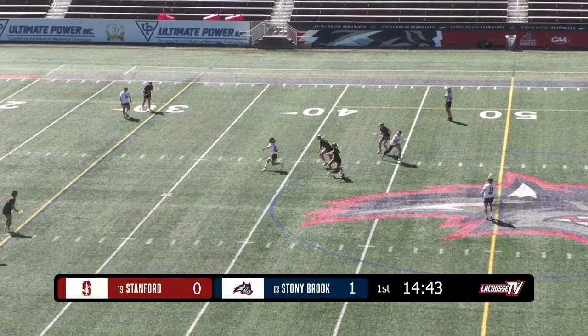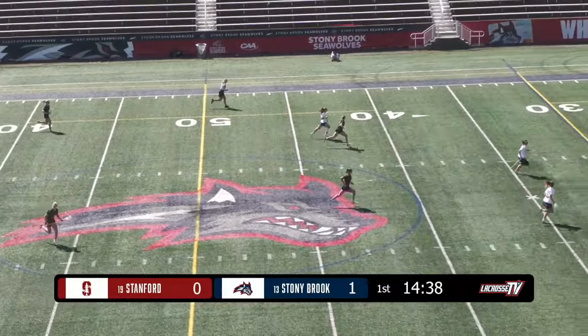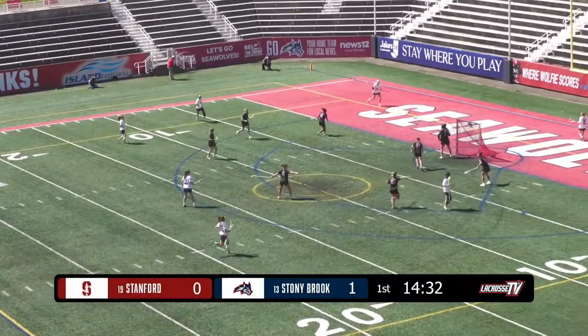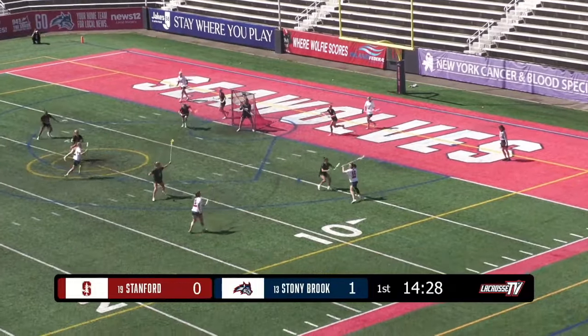Can she win the second draw control? The ball goes up, and it's going to go to Stony Brook. They win once again. And Kylie, that's massive for Stony Brook. 2 opening draw controls and a chance to now maybe even score a second goal. Absolutely, and that one goes to Ellie Macera again. She just tracks down that ball so well.